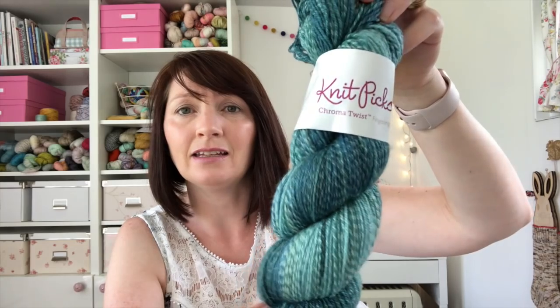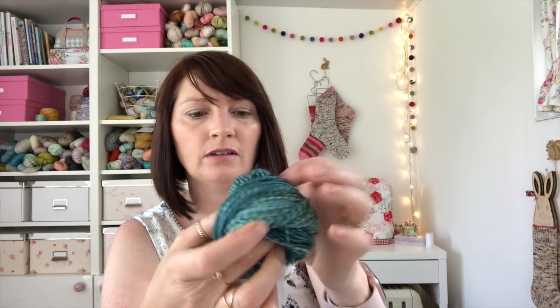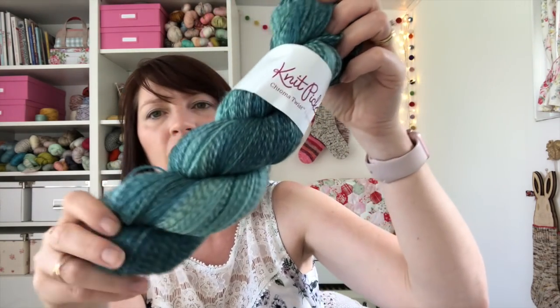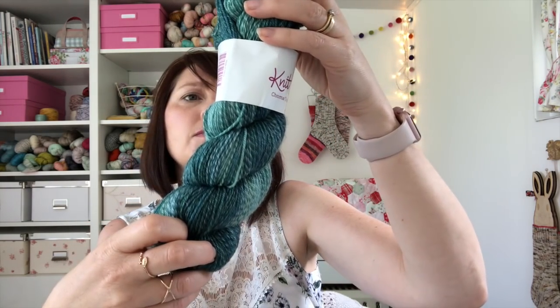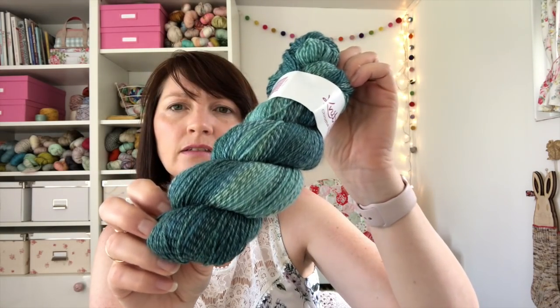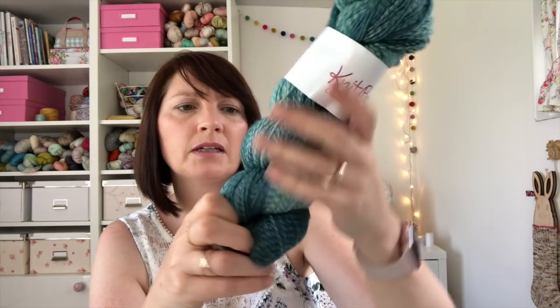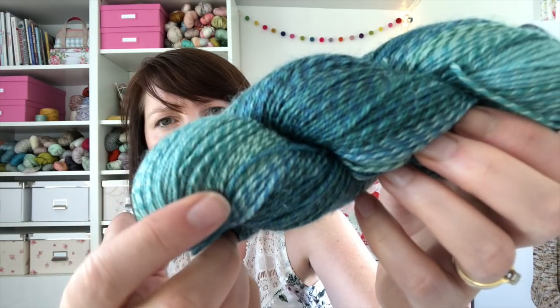us a skein each, which was amazingly generous, just on its own. So this one is from Knit Picks, Chroma Twist, Surf's Up. That's a good colour name, isn't it? 70% superwash wool, 30% nylon. That is quite nice, I like that. It'll make nice socks, and it's got some of that lovely barber poling on.